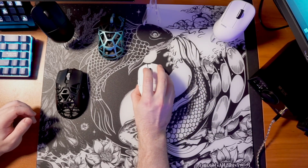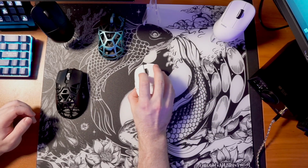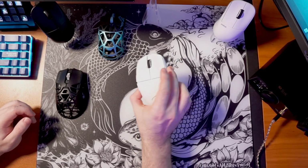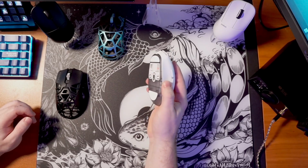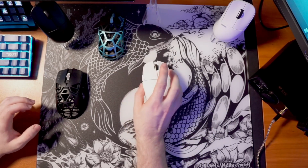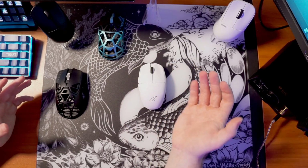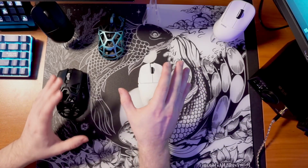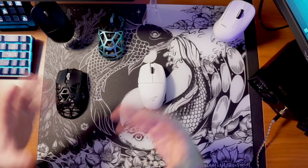There's no side flex, right? I can squeeze this hard. It's not pretty much flexing. And you don't have any issues with sensor tracking or anything like that on this mouse as well, because all these mice, right, the sensors are pretty much tuned in a way where you're not gonna feel like it's a bad sensor. They're all damn good performers. That's why they're all my top mice of 2023.